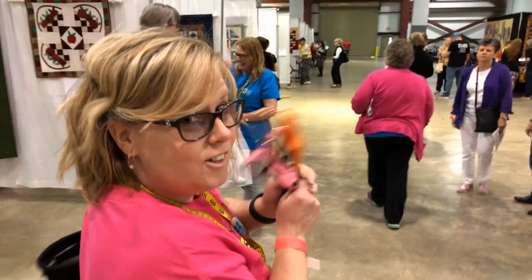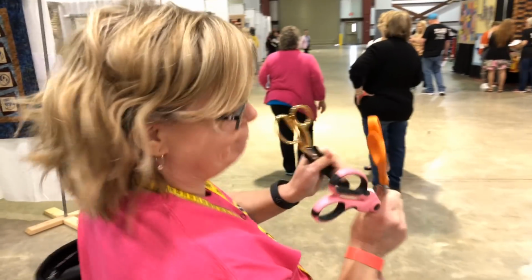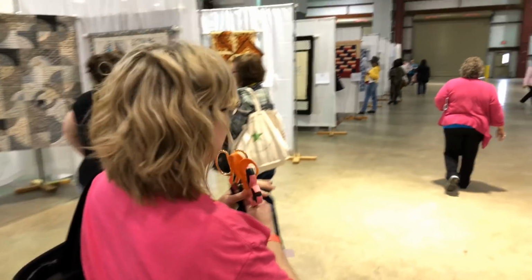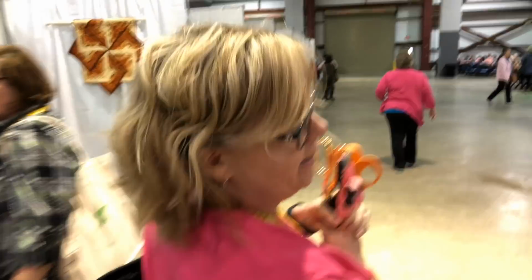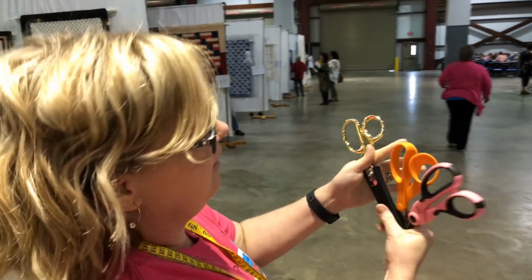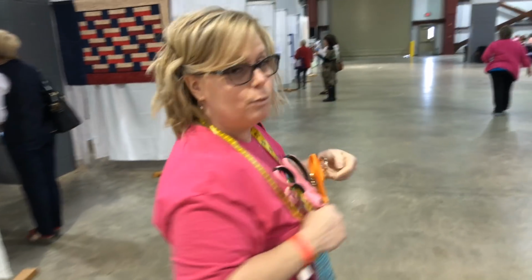Going to see the scissor guy. And they still have a problem? Take him your scissors. Pay him, of course. And he will make them awesome again. So these two have nicks in the blades. These are hard to use. So that's what we're going to do today.